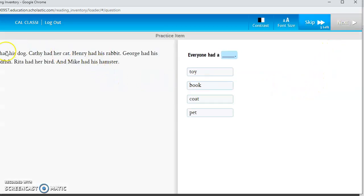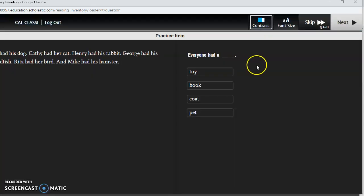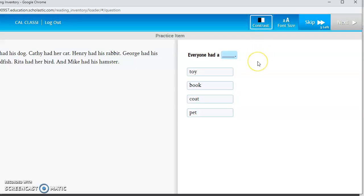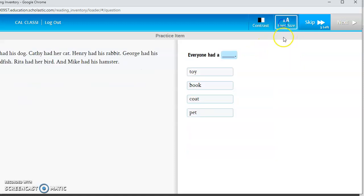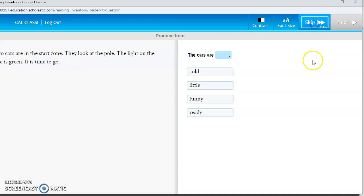So this is what it looks like. You have the passage on the left and the sentence on the right, and notice that there is a new button this year, contrast. This is what you can change. You can change your background screen to be black, so you have white text, or what we've had in the past, a white background with black text. So you change it to what's comfortable to your eyes. The font still is available to make it larger or smaller. And here's that skip button I was telling you about. It shows that I have 3 left. If you skip on it, it takes away 1, goes on to another question. It does not affect your score. It simply is a tool. If you tried all your strategies and you cannot figure out the answer, you do have an option to skip, but you only have 3 of them.